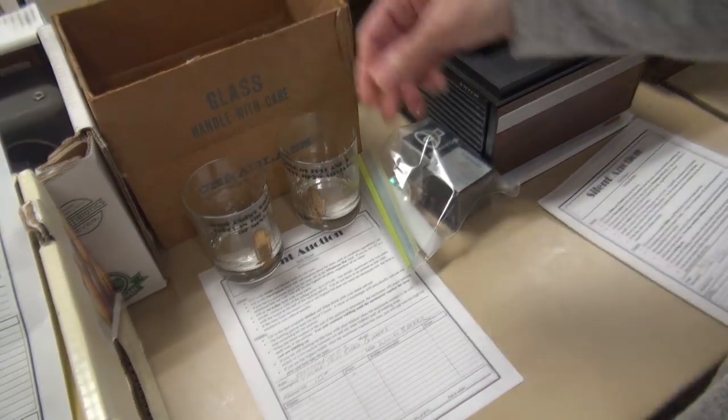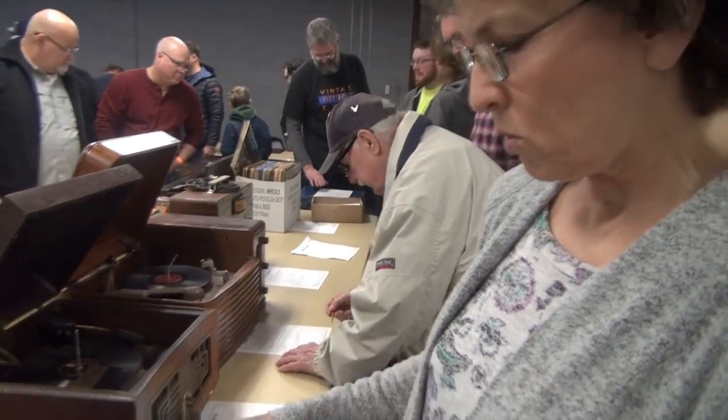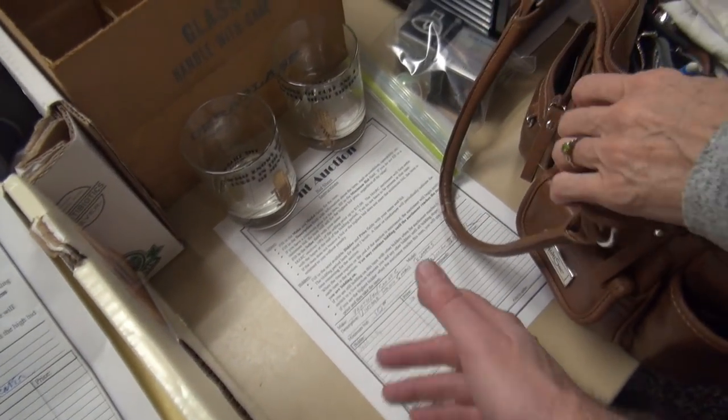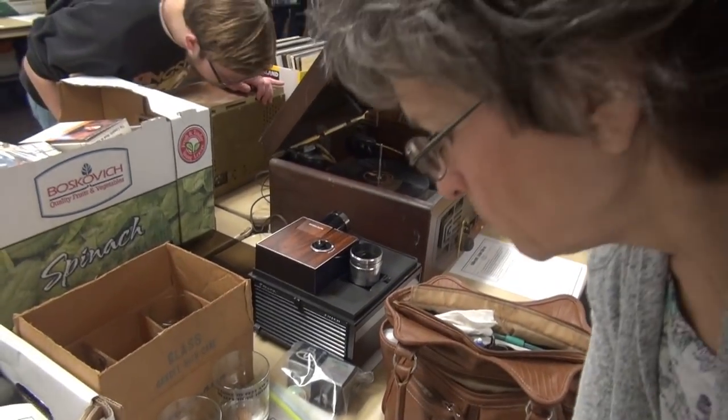You write it on there, and then if you're the high price, you get it. Okay. What do you want me to put in? Well, you sure can't put 10, because somebody already put 10, so you're just going to have to bump it up a little. I don't think you're going to have a lot of competition.